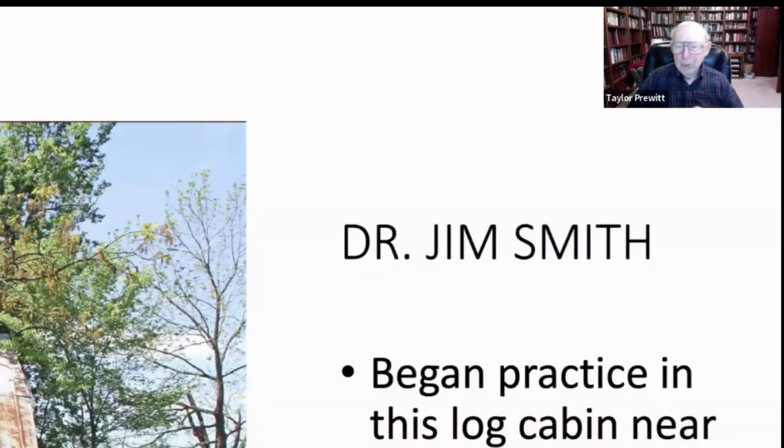I would like to quickly go down to Paris, Arkansas, and actually to Chisholmville, which is near Paris, where Dr. Jim Smith began his practice in 1880. Actually, Dr. Jim Smith's grandson, J.C. Smith, took me out to Chisholmville one afternoon where I took this picture of the log cabin where Dr. Jim Smith began his practice of medicine in 1880.